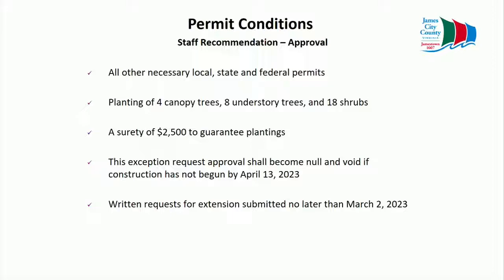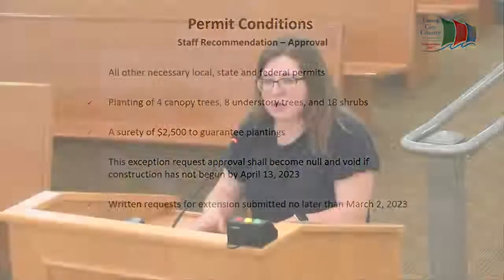The applicants must obtain all other necessary federal, state, and local permits as required for the project, including a building permit, erosion and sediment control plan, and a land disturbing permit if necessary. The planting of 4 canopy trees, 8 understory trees, and 18 shrubs. A surety of $2,500 be submitted in a form acceptable to the James City County Attorney's Office to guarantee these mitigation plantings. This exception request approval shall become null and void if construction has not begun by April 13, 2023, with written request for an extension to an exception submitted to the Stormwater and Resource Protection Division no later than March 2, 2023, which is 6 weeks prior to the expiration date. Thank you. If there are any questions, I'd be happy to answer them at this time.